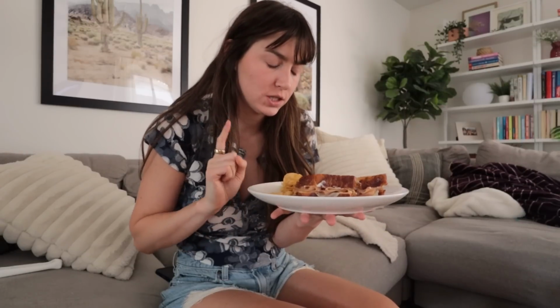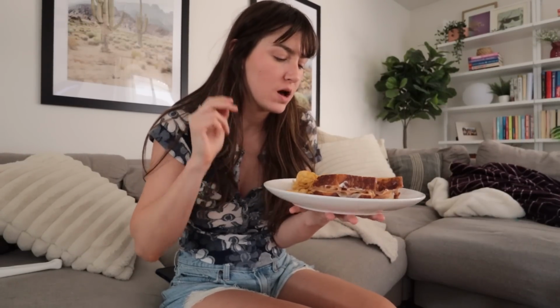Here's the lunch vibes. Sandwich with turkey, provolone, mayo, and spicy banana peppers, and jalapeno chips on a croissant bread loaf.